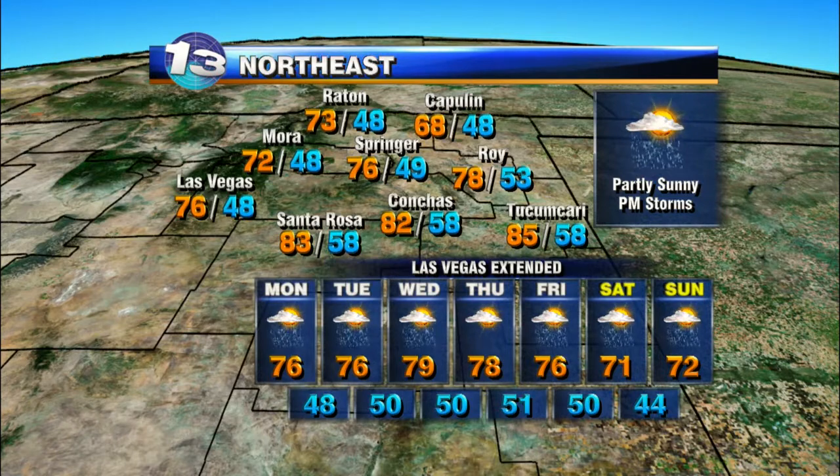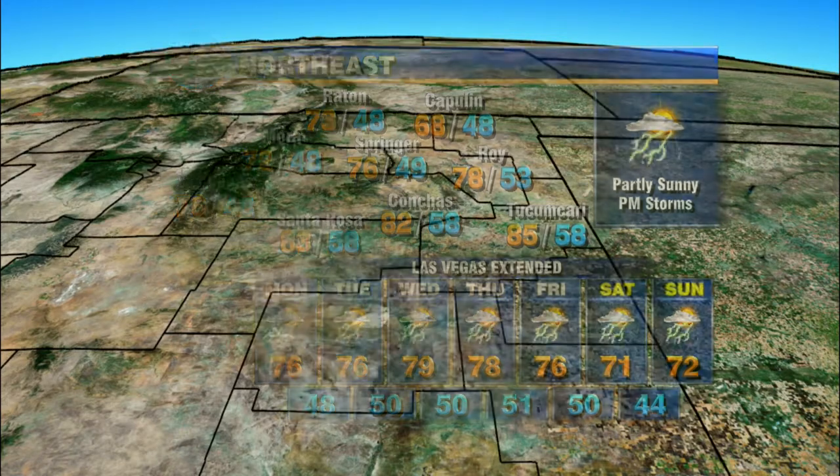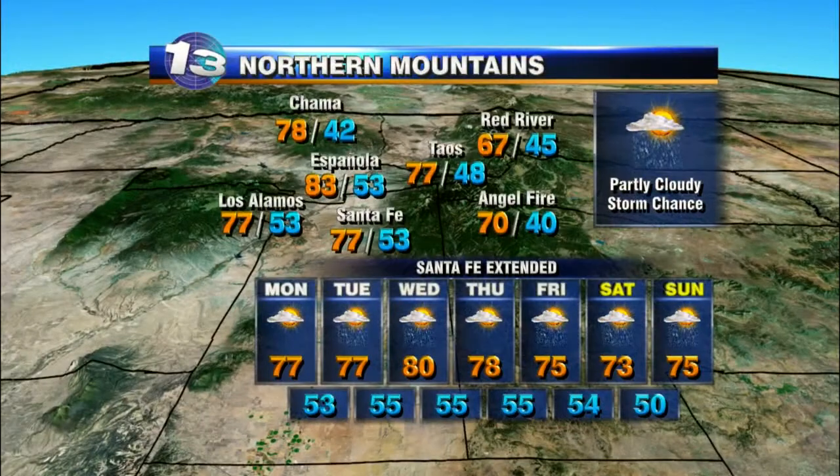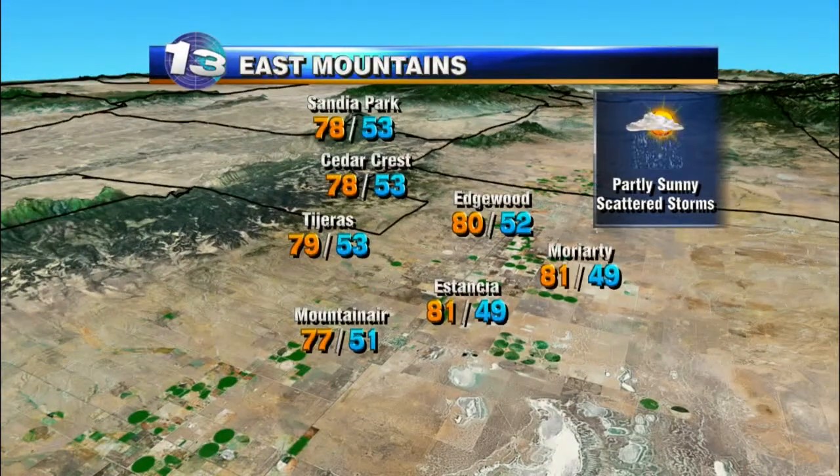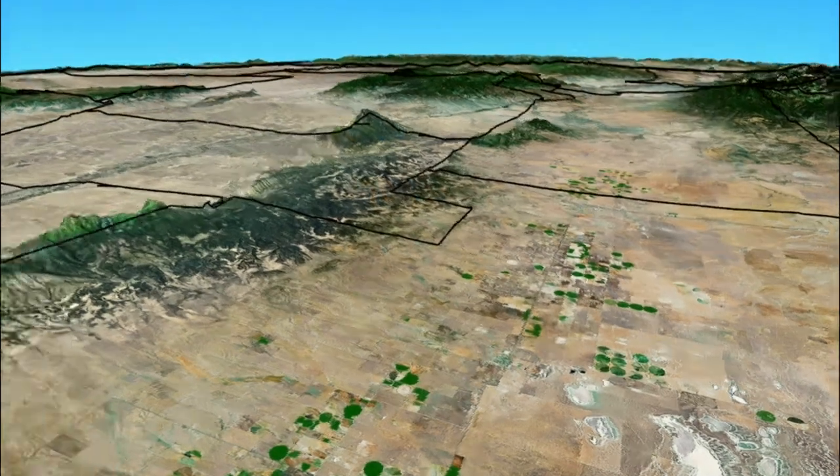We will be cooling those temperatures down throughout the afternoon. Highs into the 60s and 70s. We'll continue with the moisture with the front through the first half of the week, and then the second half of the week we'll have some of those remnants from Odile. Over the northern mountains, partly cloudy skies. We'll have a chance at a few storms for today, better chances for tomorrow, and then once again toward the upcoming weekend. Over the east mountains, partly sunny skies, scattered storms with highs in the upper 70s to near 80 degrees.